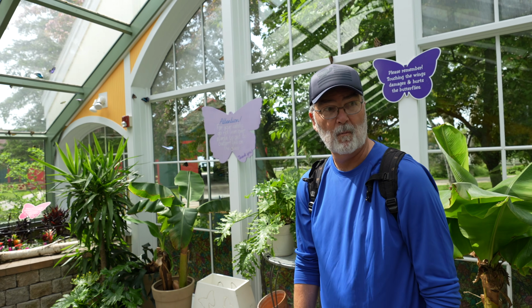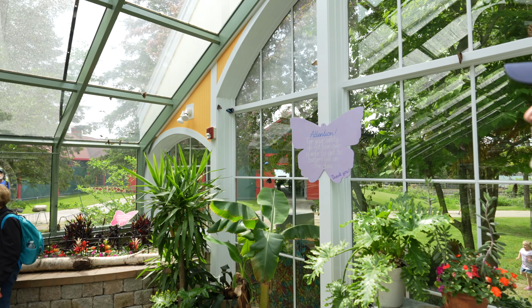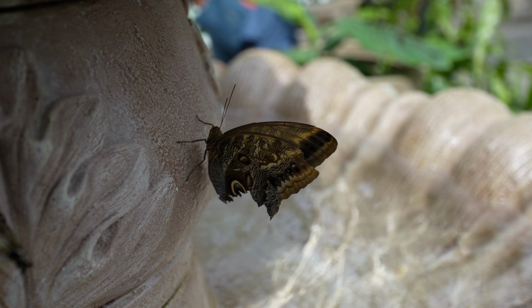Unbelievable. This is, I think, the best one I've ever made. This is incredible. It is very cool how many there are. The spot is definitely tiny, but it's the most active I've ever seen butterflies like this.